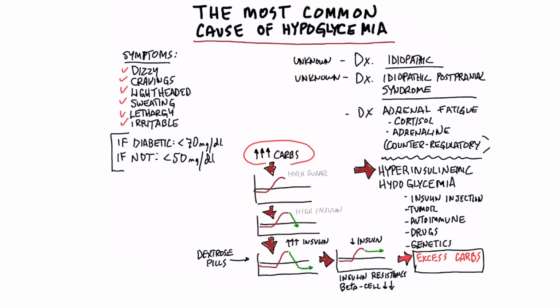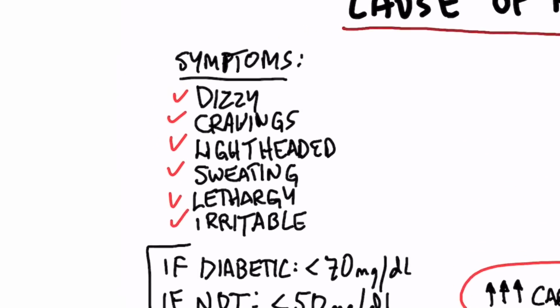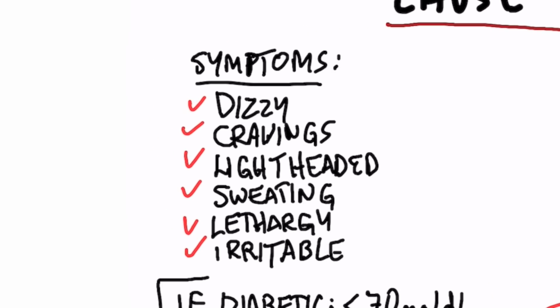The most common cause of hypoglycemia. What is hypoglycemia? Low blood sugar. Okay, what are the symptoms? Dizziness, cravings for sugar, lightheadedness, sweating, lethargy, and being irritable.